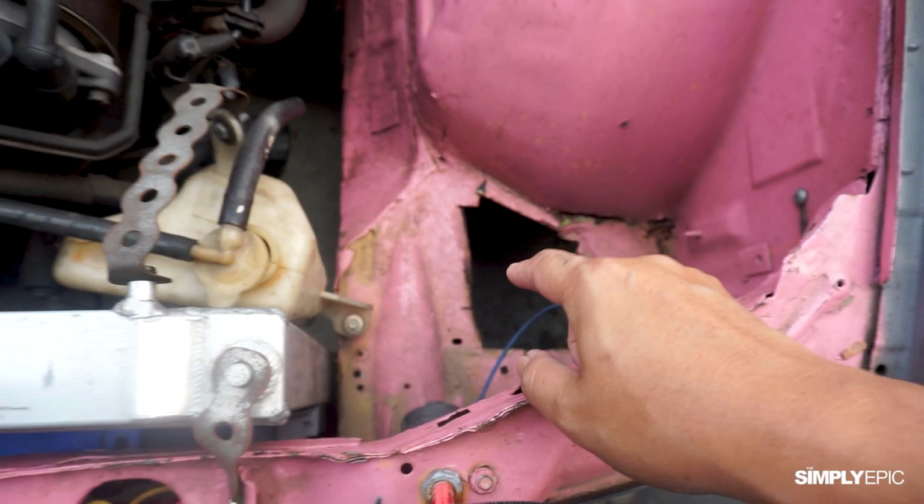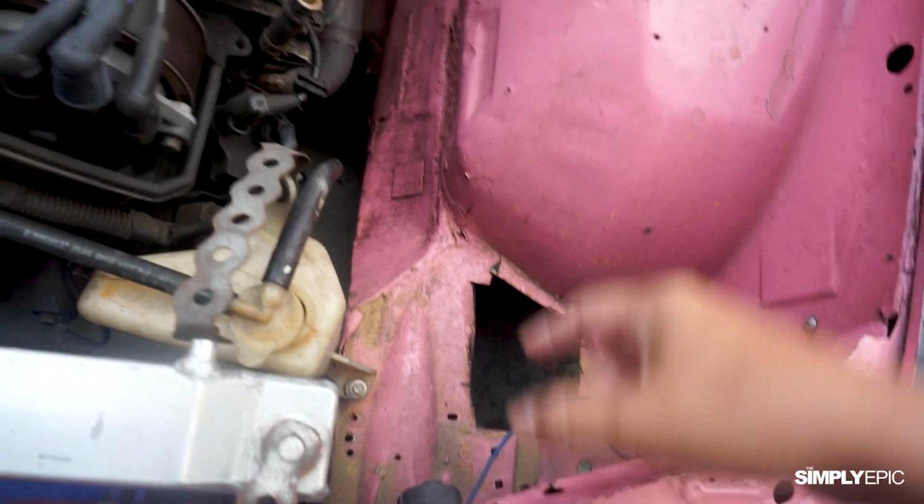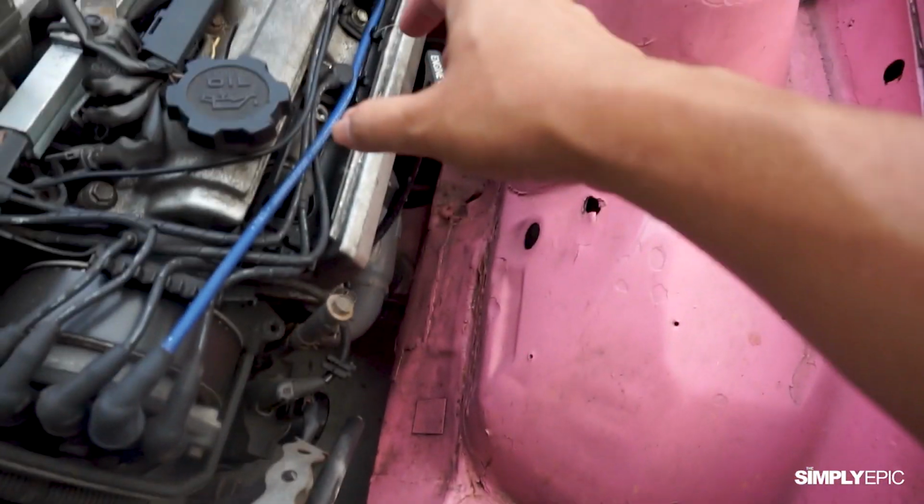And also, as you guys can see, there are actually like two holes cut out here. These two holes, I believe, are from the SR20 swap where the intercooler hose goes, because the turbo will be here, so there will be an intercooler hose going down here and then coming back up to the throttle body. But I'm still baffled with the whole water pump issue.